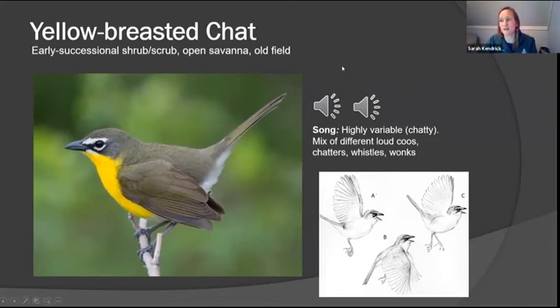Their tail's kind of cocked up, sort of like a wren, but just really strange posture. When they fly across an open field to get females' attention, they make a lot of noise and they fly like this. So their body goes up and down. You can see in the picture right there. It's this male display where they fly across open areas in a very dramatic, silly fashion, making a lot of noise and with their weird song.